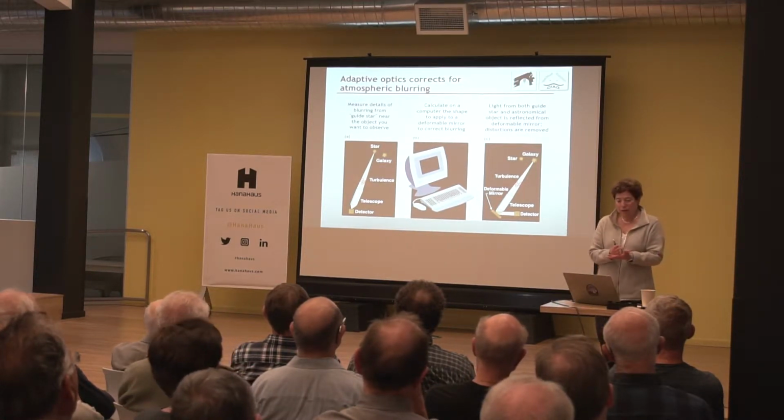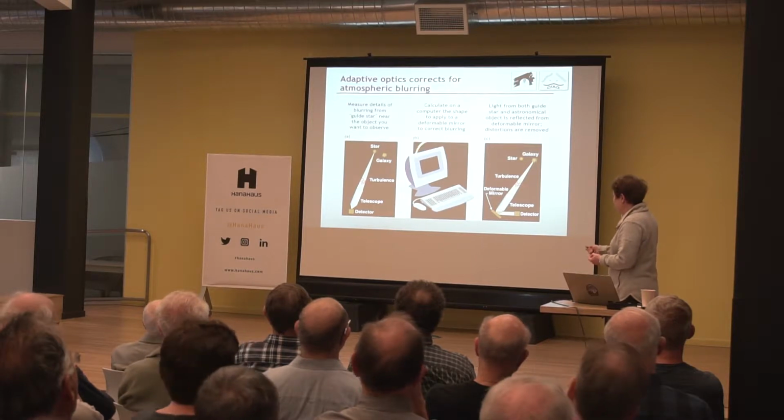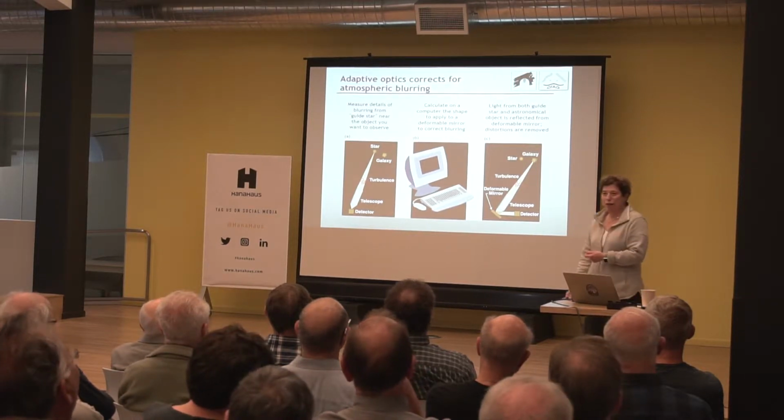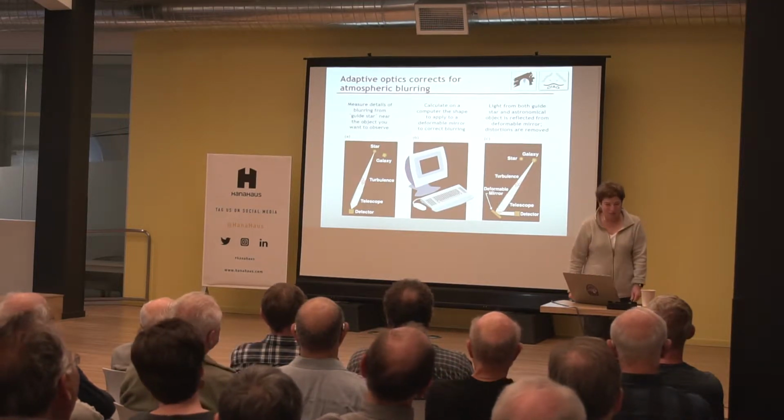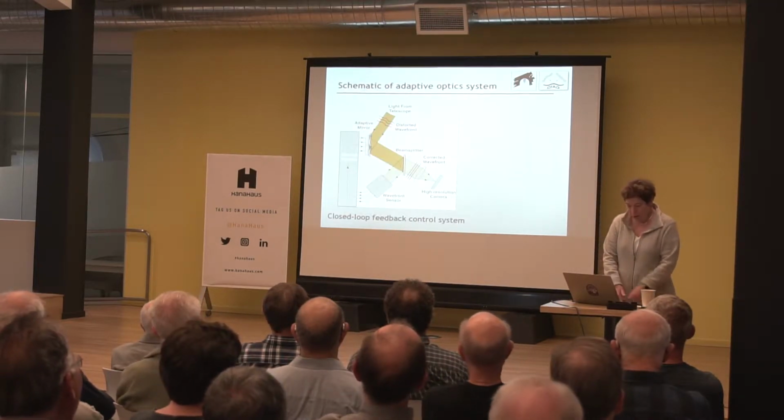I have to point out, my son tells me, "Mom, this computer is hopelessly out of date. You should use a modern one." So I'm tempted to put an iPhone up there or something. But OK, so this is a little more technical.